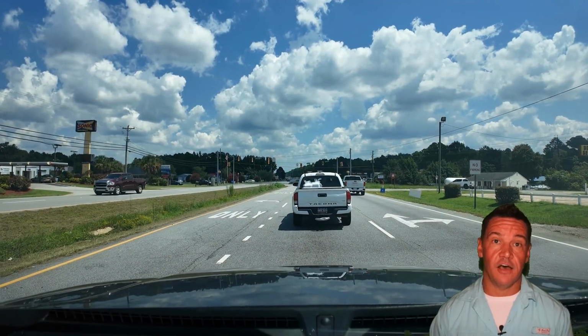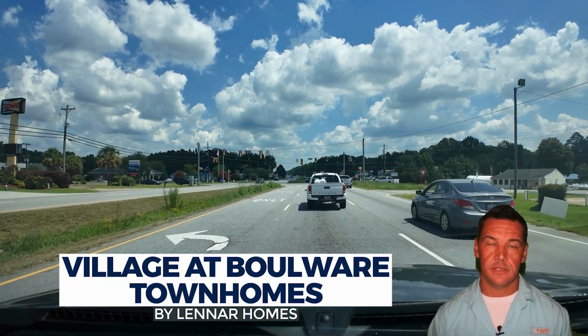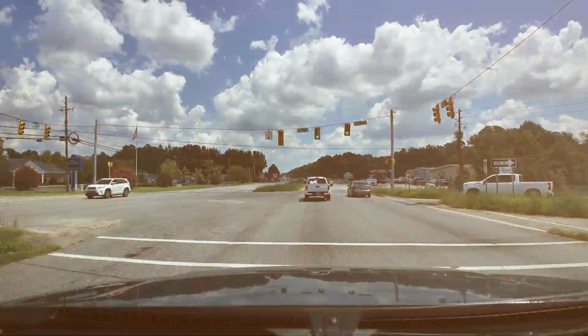As we come out of Lugoff, on the left, you may see signs for Lennar's Village at Bulware townhomes. These are townhomes right around 1,500 square feet, and the pricing comes in the low 200s.